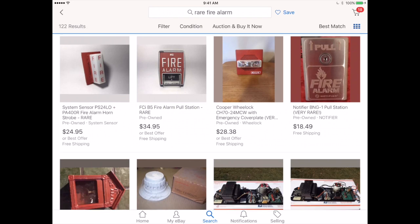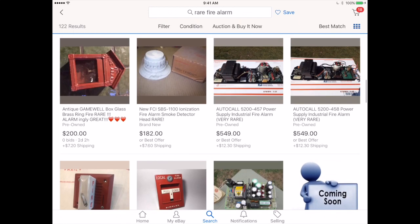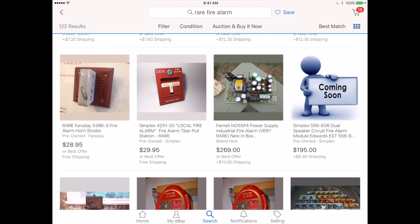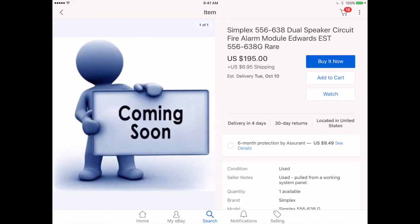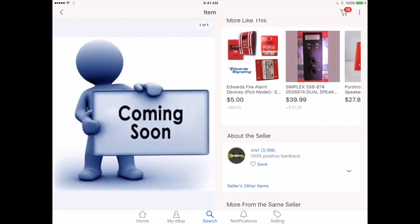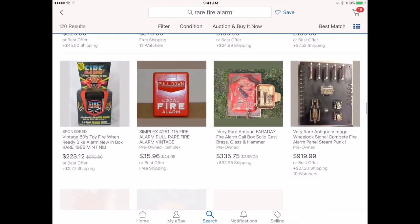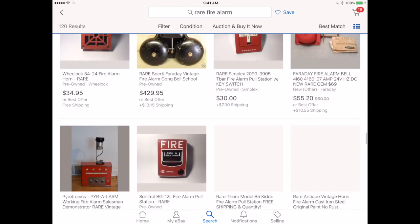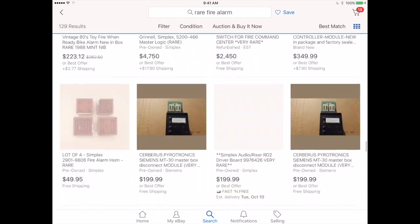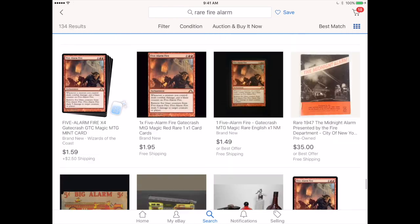I actually bought one of those, and they sent me the wrong thing. 30 bucks for that pole station, the Simplex one. That's good. First of all, that module is way too much. Obviously, nobody's going to buy from the coming soon picture. Bells. There's not very many things here. Oh, that's cool, the naughty. Now, at this point, I'm just looking.